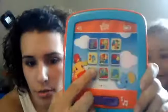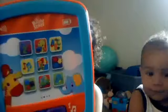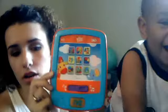It's like a little tablet thing. It has the different volumes, but you can press any button and it'll make music. You gonna dance? Show me how you dance. You like that song? Alright, well, he likes that. I think my mom bought this for him. I'm not sure how much it costs, but I know that she got it from Walmart.